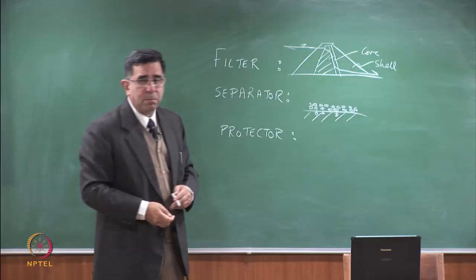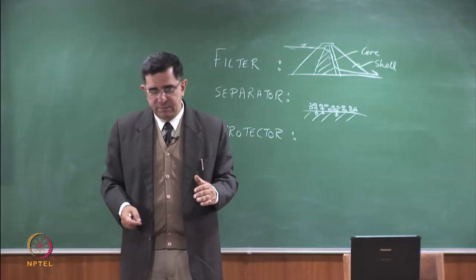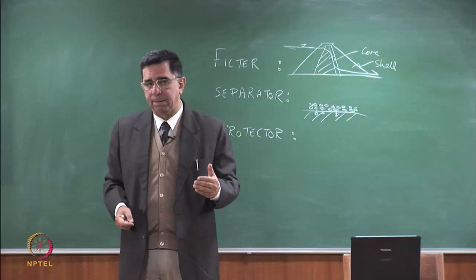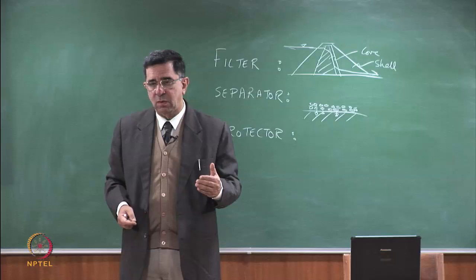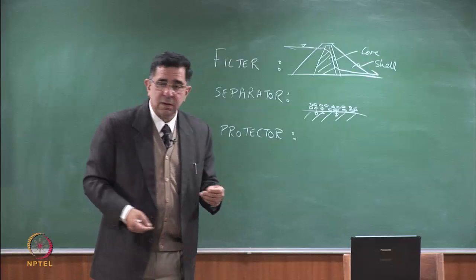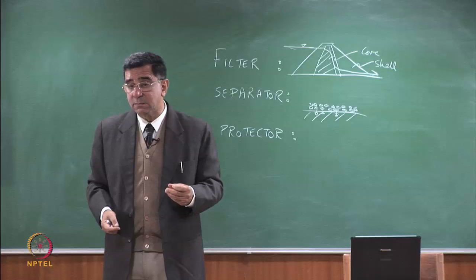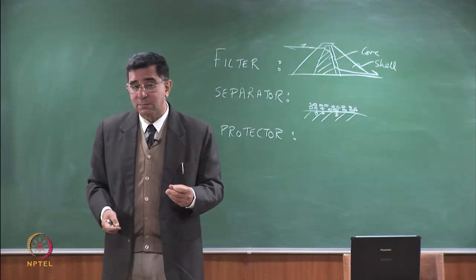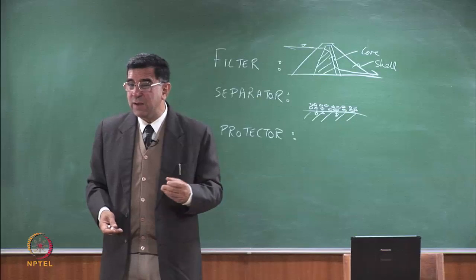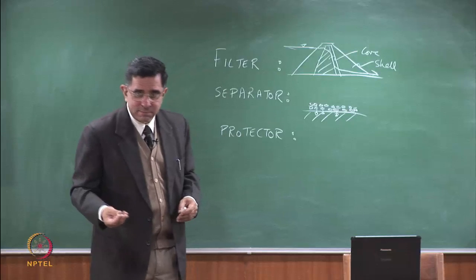So I just now told you a protector is a layer which prevents damage to the underlying layer. A protector is a layer which prevents damage to the underlying layer. An example of protection: a riprap against wave action. You have a reservoir, you understand what is riprap?